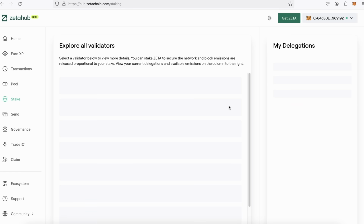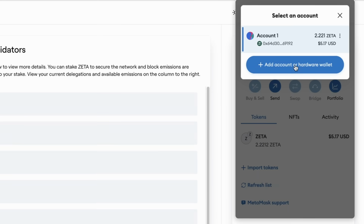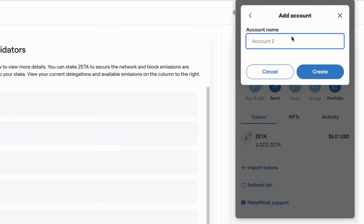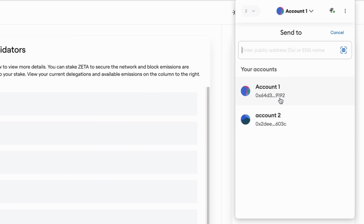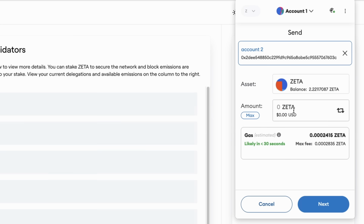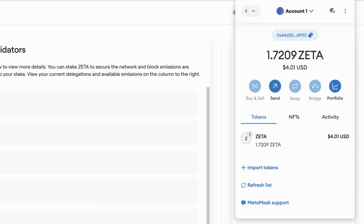After this, the final thing to do is to send one Zeta or 0.5 Zeta to another wallet. So what I'll do is that I'm going to create another wallet right now. I'll just add account, new account on MetaMask. Let me call it account 2, which is fine. Great. So I've created a new account. This is the wallet address. So I'm going to copy this and go back to my account 1 and come here and send to account 2. I'm going to send 0.5 Zeta. All right, so this is done.